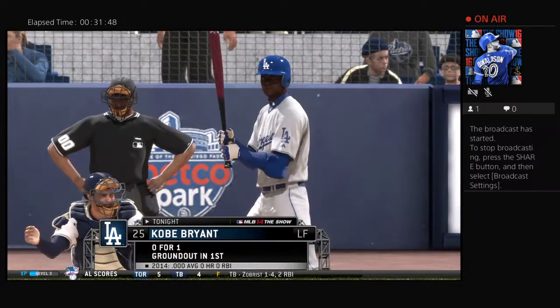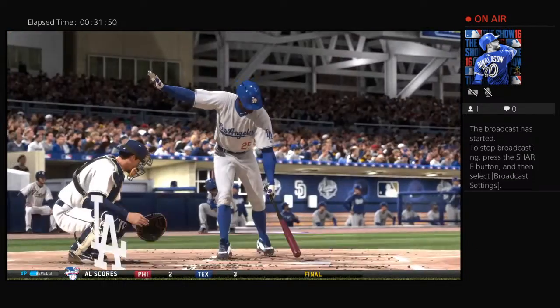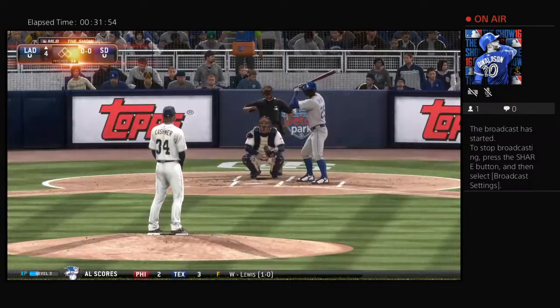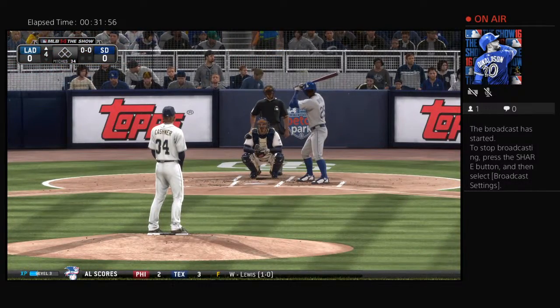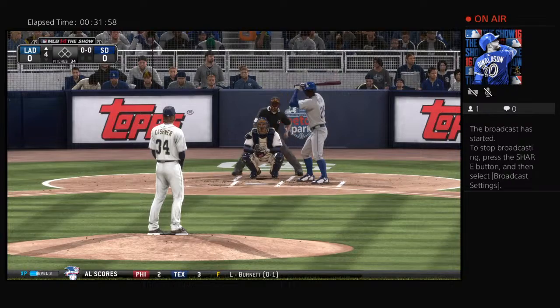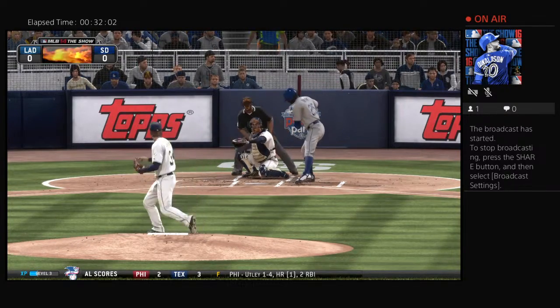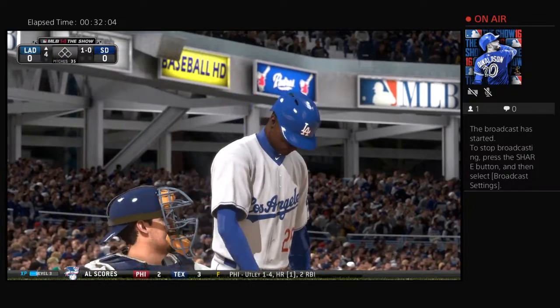Number 25 will dig in. 0 for 1 in the ballgame. Left fielder, number 25. Up and away to start the inning. It's 1-0.